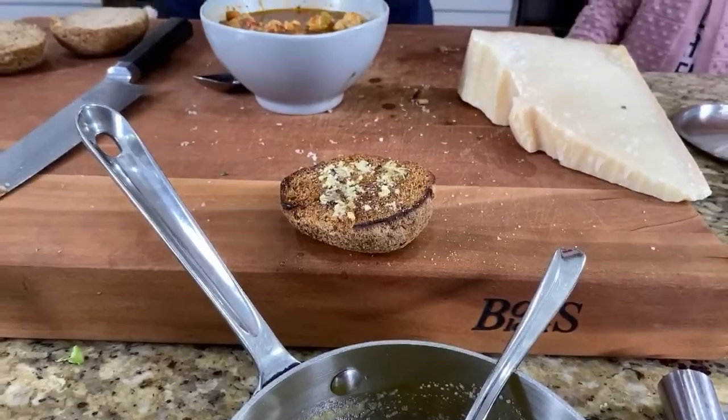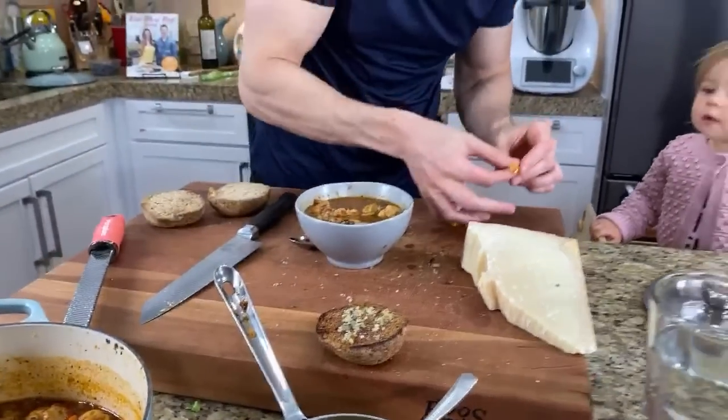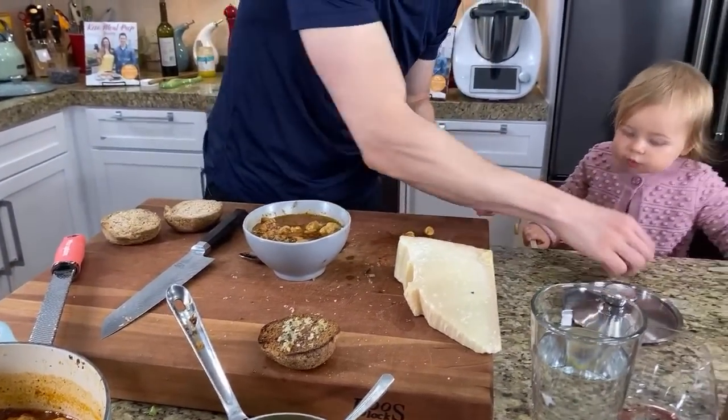Here, Rose, I'm going to give you a... Because there's not enough fat in there. Yes. Here, Rose, chomp on this. A little more... Pasta. There you go.